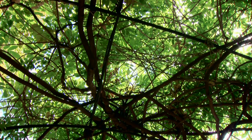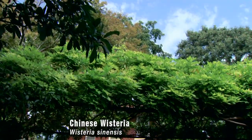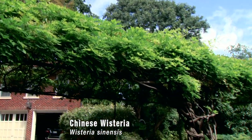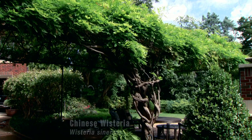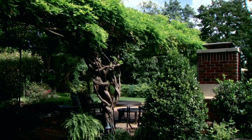There are two features back here that are really prominent, and we're standing under one of those. This wisteria arbor is just spectacular, isn't it? And I'm sure it's such a nice way to get from the house as you move out into the garden. It makes a great transition from the house out into the garden.